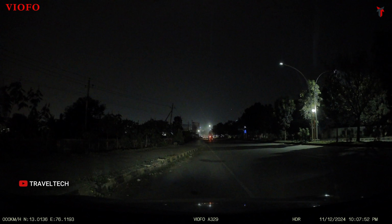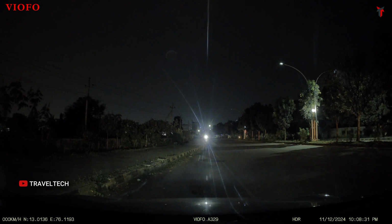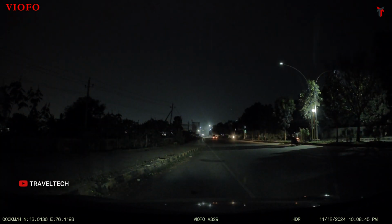Even during regular parking mode recording, no other dash camera has the kind of feature the VIOFO A329 brings to the table. All other cameras would definitely record parking monitoring footage, but it would be dark because the surrounding will be completely dark and there would be no light.